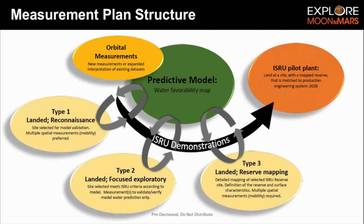Then type 2 missions are focused exploratory. The goal of these missions is to go to a site that you identify based on your validated model from interaction between type 1 and the model, and then verify the model water prediction at that site.